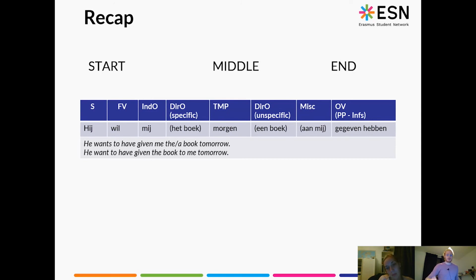What about dit and dat? That's also a good one. That's also specific indeed. De aanwijswoorden, they're specific. So dit, dat, deze, die. And possessives, they're weird. They can be counted as unspecific.